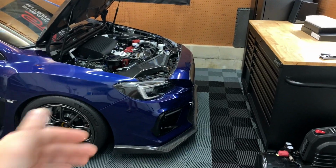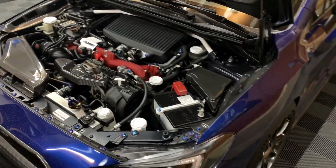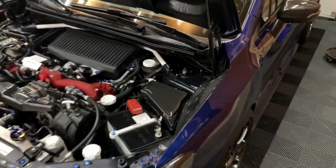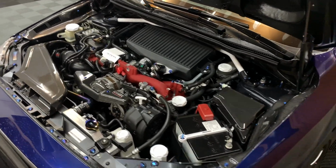So there is no question, no matter what, if you go catted or catless, you have to get a tune. And also something to consider as well, right now, in this day and age, stock catted downpipes are going for a pretty penny.